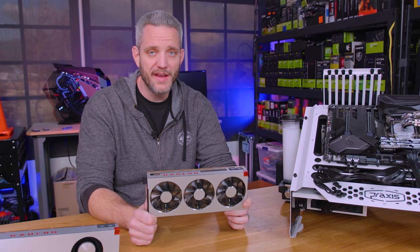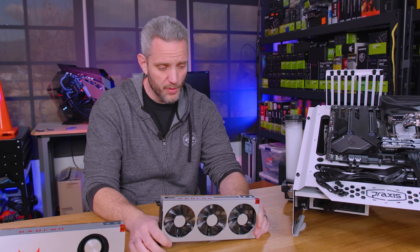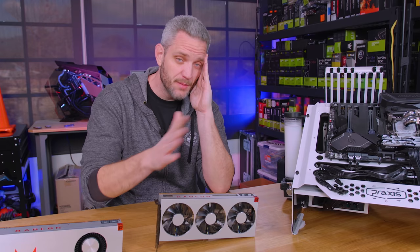I think the card is going to do amazing things when the drivers are ready. But as of right now, while we're seeing all these glitches and the freezes and the black screen restarts, like I said, the temperatures did improve with the latest beta driver that they let us test with. It just needs a little bit more.